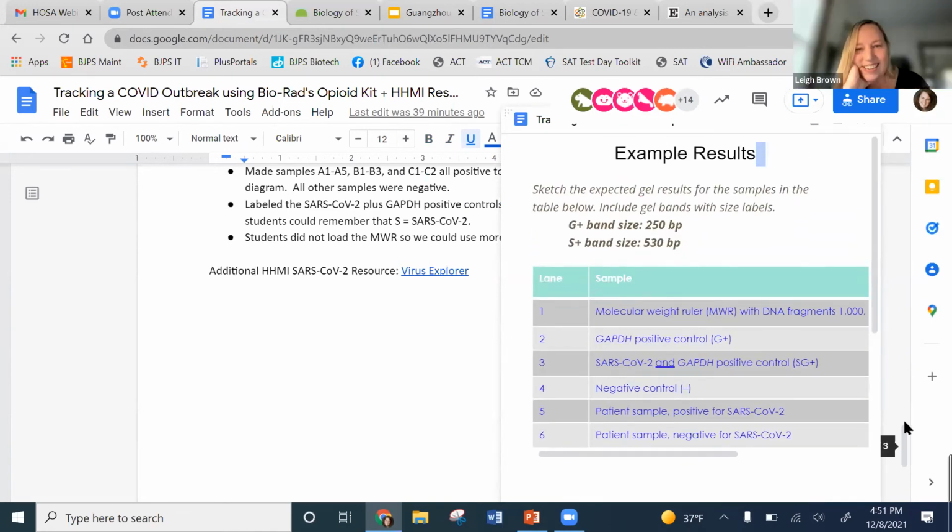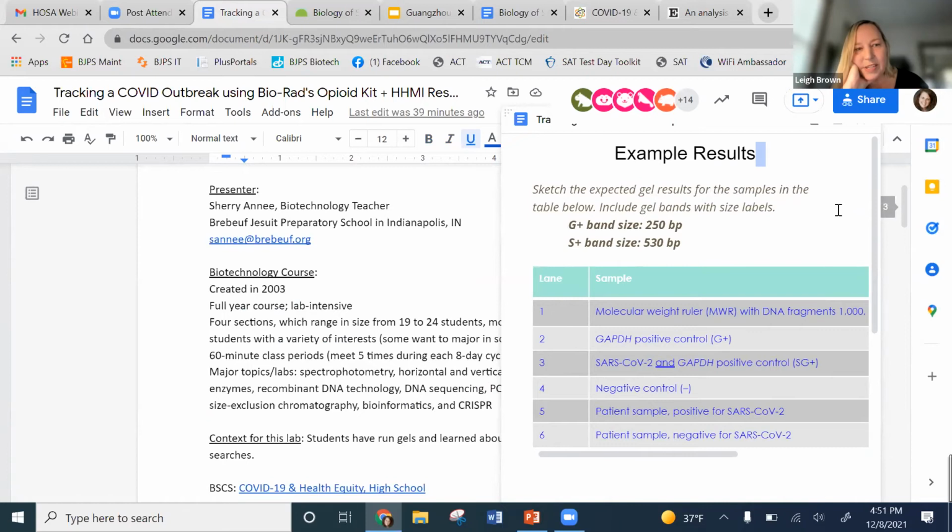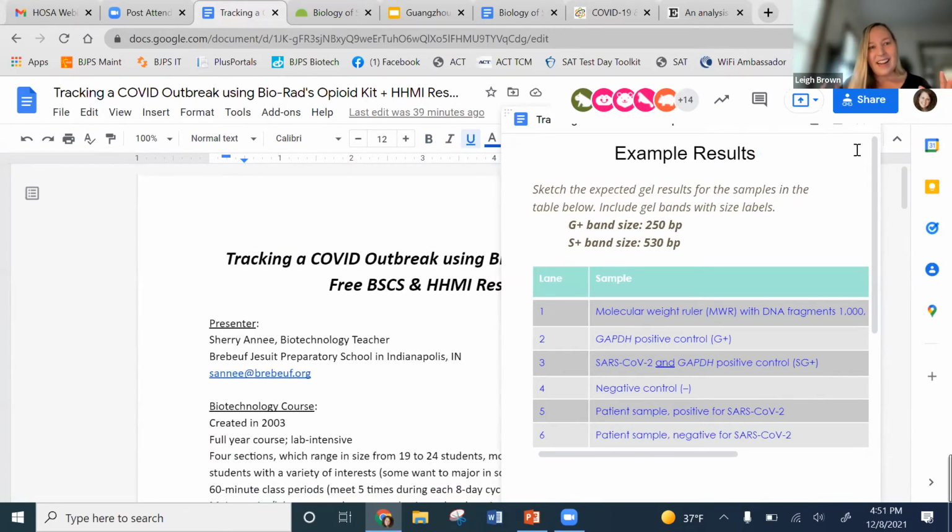Thank you, Sherry. That was a breakneck presentation, jam-packed with stuff. But I just saw Sherry present this to BioRad people and some other teachers yesterday. And I was like, this is such a cool use of the kit. She took a BioRad kit that we had already adapted to teach COVID with, and just added all that other stuff to it and made it that much more rich. So thank you for presenting that.